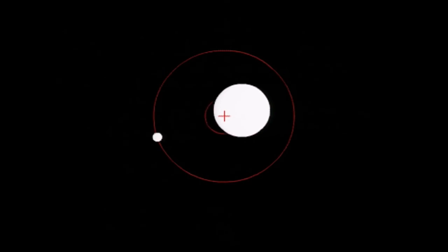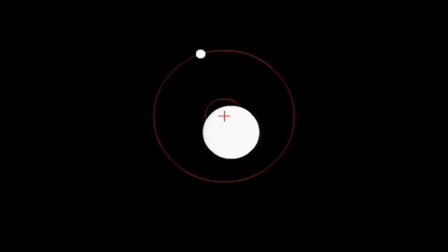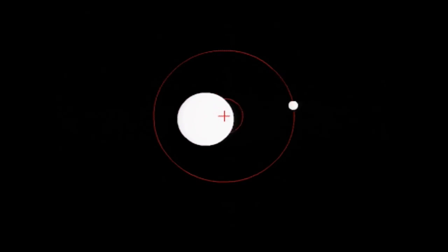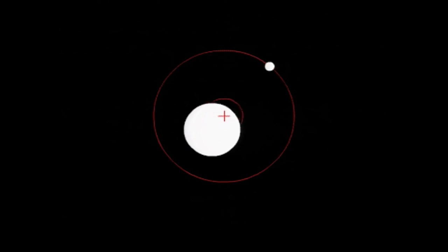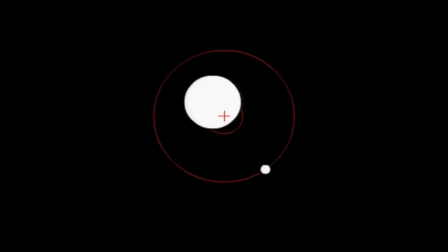Most were found by two methods, either using the motions of the stars in response to the planet. So this movie shows a star here and a planet going around it, and you can see that although the planet is going around the star, the star is also, in a sense, going around the planet. It moves a little in response to the planet's gravity.